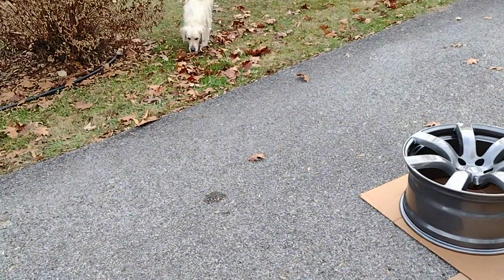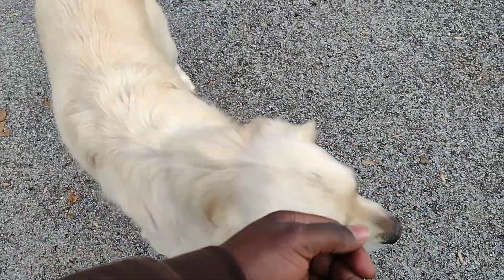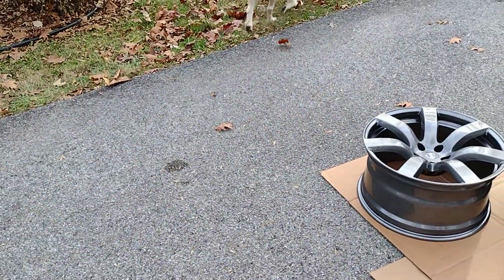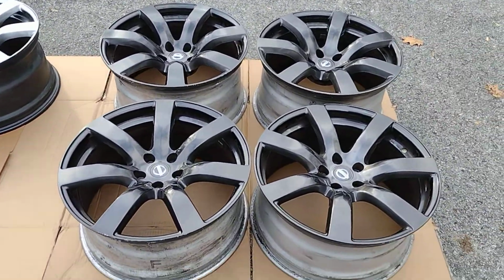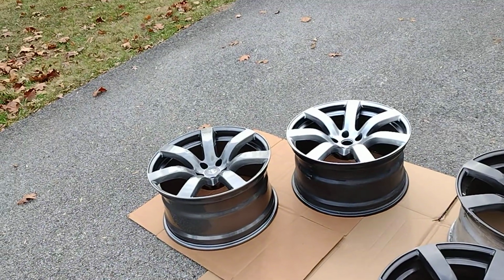Oh, I've got a visitor. Oh, hi, doggy. No, I don't know whose dog this is, but they're really friendly, so I'm gonna have to spend some time bonding with this stranger dog. Oh, and she is gone. Okay, cool. Back to my video. That's really cool. Yeah, why is it not leashed?